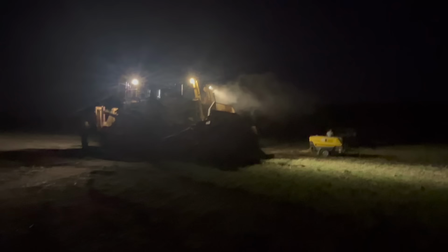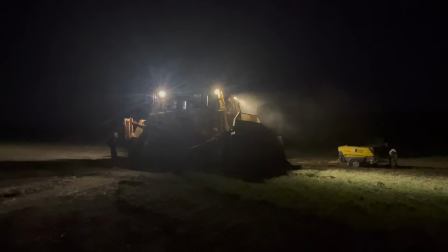Check this out for a sunrise. You can see the silhouette of the excavator and the dump truck there, and then the dozer there. So this is the light. We get the boys cleaning out the dozer, cleaning out the radiator there, ready for another day. Bit of dust in that.